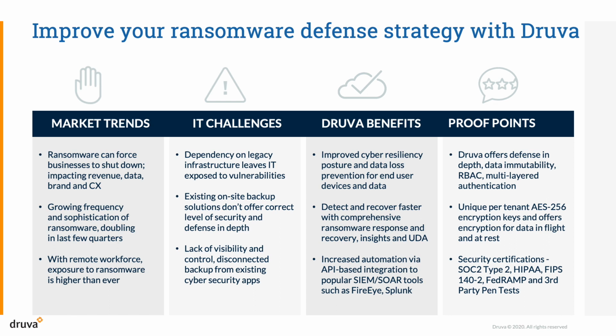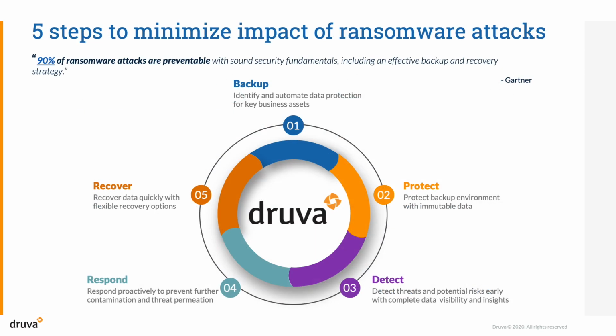Druva has a cloud-native zero-trust architecture that incorporates security features such as multi-factor authentication, role-based administration, and strong encryption for data in flight and at rest. Druva offers situational awareness across the backup environment, creating visibility into the user's data access behavior to uncover data anomalies and suspicious activities, identifying potential threats in real time. An effective backup and recovery strategy can prevent 90% of ransomware attacks, as per a recent Gartner report.